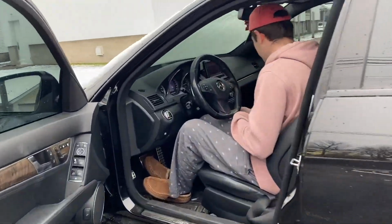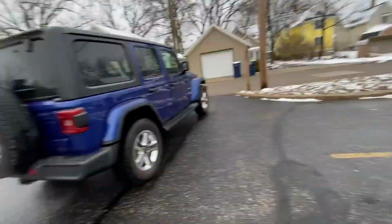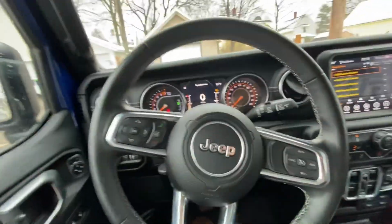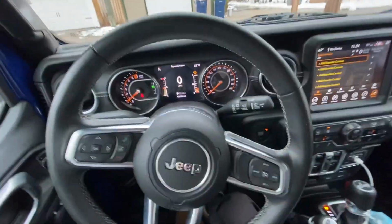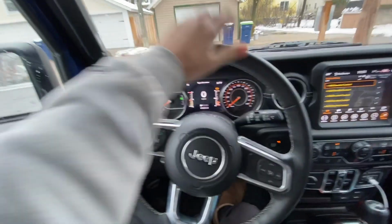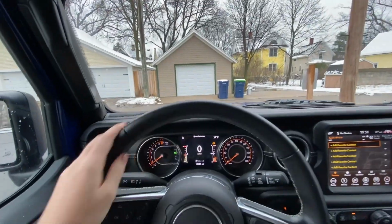Very nice. Carson is taking the C, and I am taking the Wrangler. I like this car a lot. Let me tell you, much better in terms of practicality, because we got all this room back here, and the steering wheel is heated. Excellent for winter. I wish my car had that.